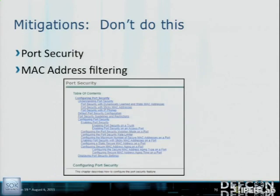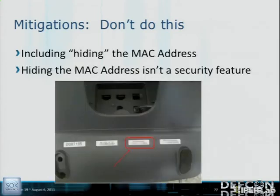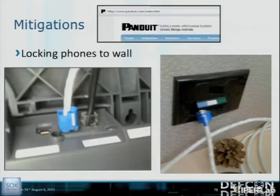Don't do this. Don't do port security. Don't do MAC address filtering. I already talked about that, including hiding the MAC address. Hiding a MAC address isn't a security feature. Now, this is something interesting that I'm starting to see in more deployments, which is using physical locks on the phones, locking the VoIP port to the wall and locking the voice port on the phone itself. And this is a vendor, Panduit, that I've seen. I've done some internal VoIP pen tests where they knew I was coming, so they put these locks on.